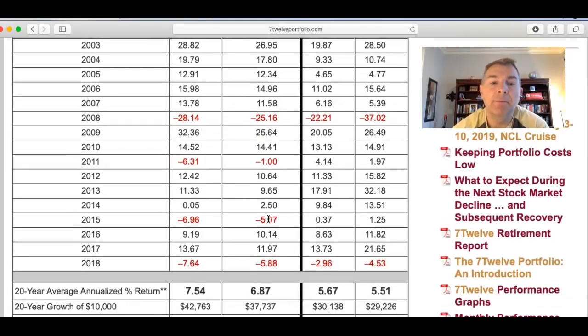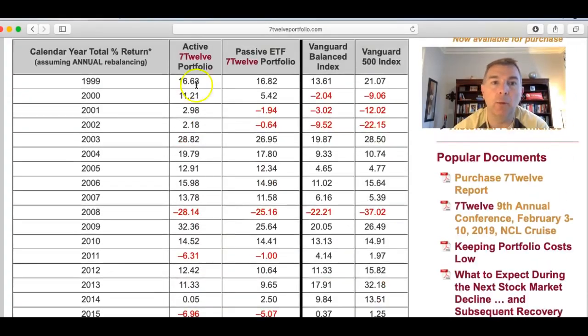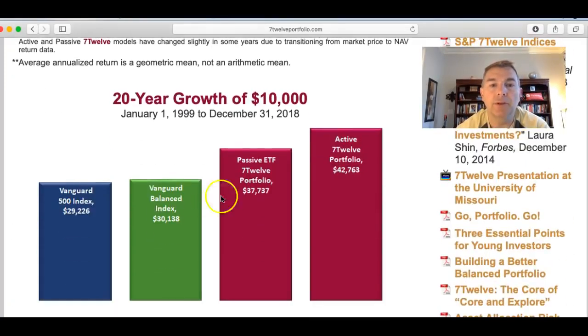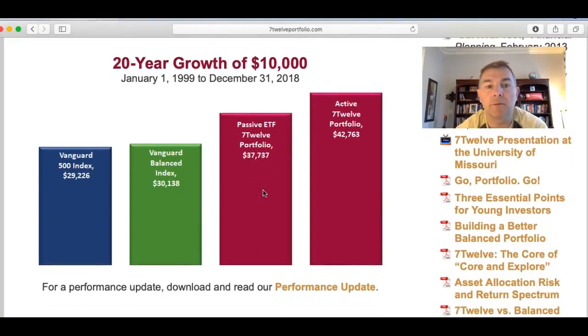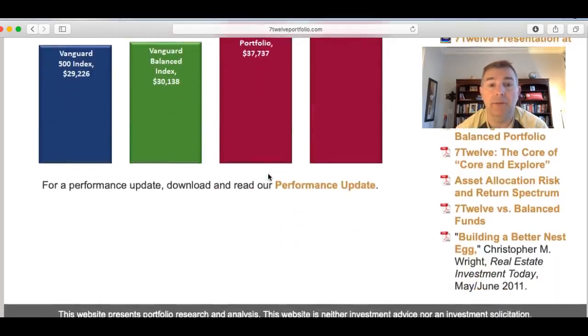That makes sense. Now, you can also go back to the active portfolio, and I haven't really done any research on the active one yet. I guess we could. Much higher volatility, 13.72, but you got a much bigger return over 20 years as well. And so anyway, here's the growth, 30,000 for the Vanguard fund, 30,000 for the balanced fund, 37,000 for the passive. So we got more growth, less volatility by and large. I think it's absolutely wonderful.